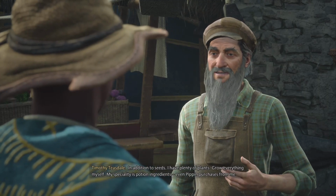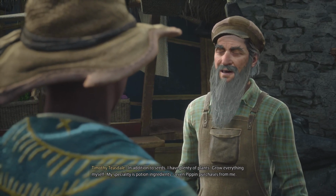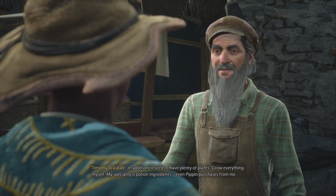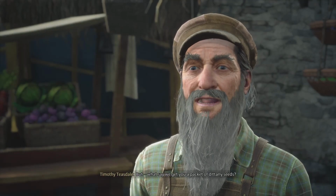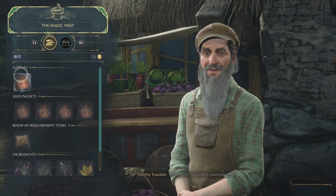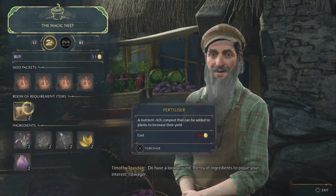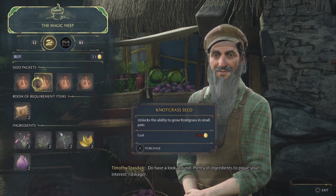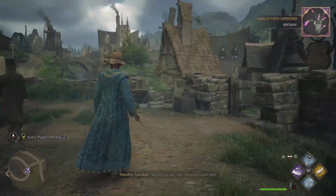In addition to seeds, I have plenty of plants. Grow everything myself. My speciality is potion ingredients. Even Pippin purchases from me. But what say we get you a packet of Dittany seeds? Let me guess. You're after something fresh. Got the Dittany seeds. Do have a look around. Plenty of ingredients to pique your interest, I'd wager. No one can say I don't keep a stacked shelf.